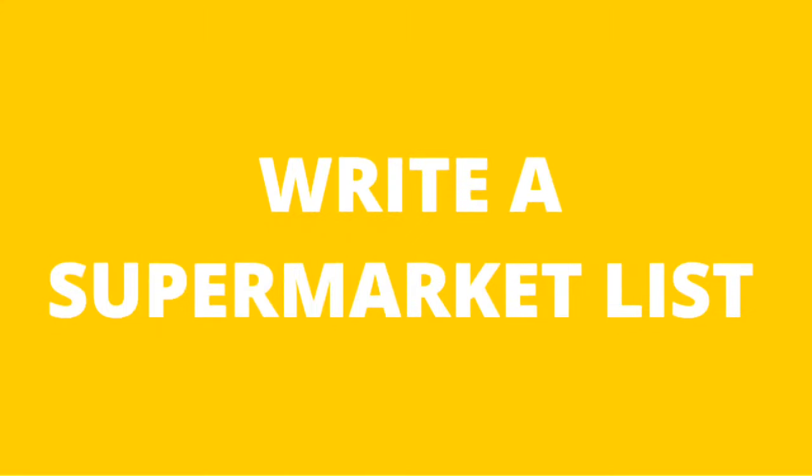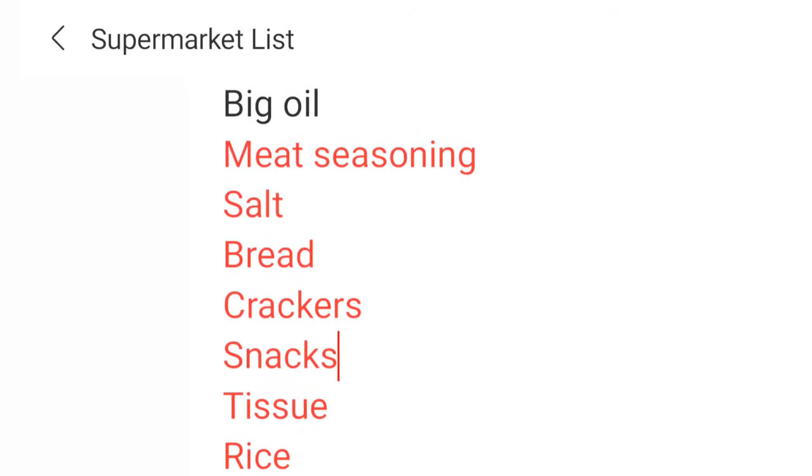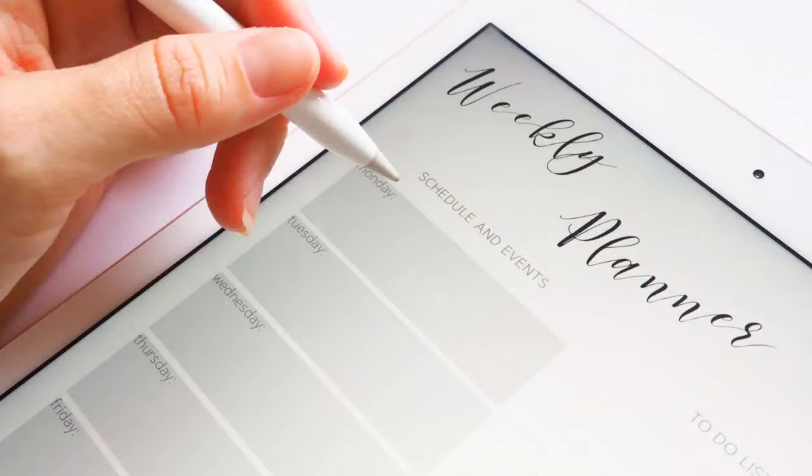Number three, write a supermarket list. Creating a weekly or monthly meal plan and using that as a basis to create your grocery list can be a great place to start.